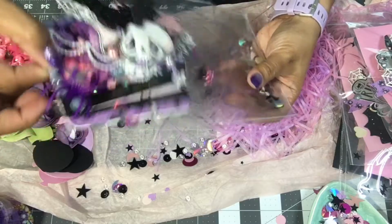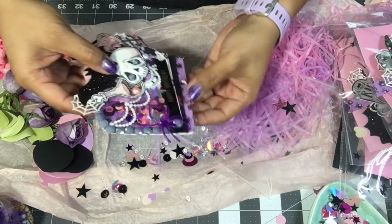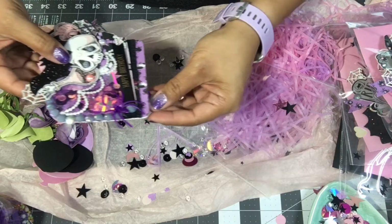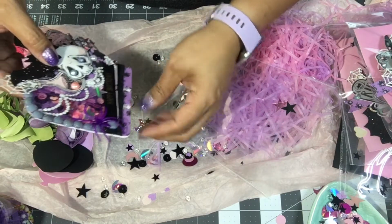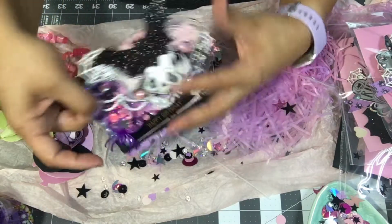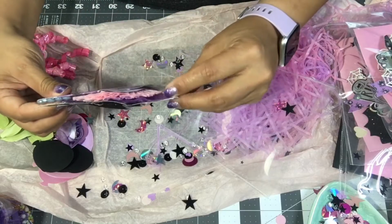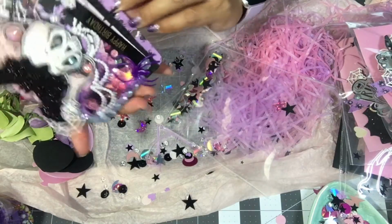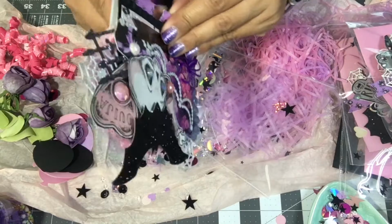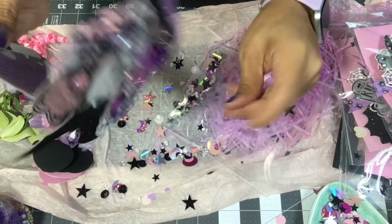Free from the plastic covering. Look at all of that. Oh my gosh, this is beautiful. It says happy birthday. Let me get the sequins off of it. It's like it just came back from a party, you know? And then there, oh my gosh, so smart. Look at this. She's got it Velcroed.